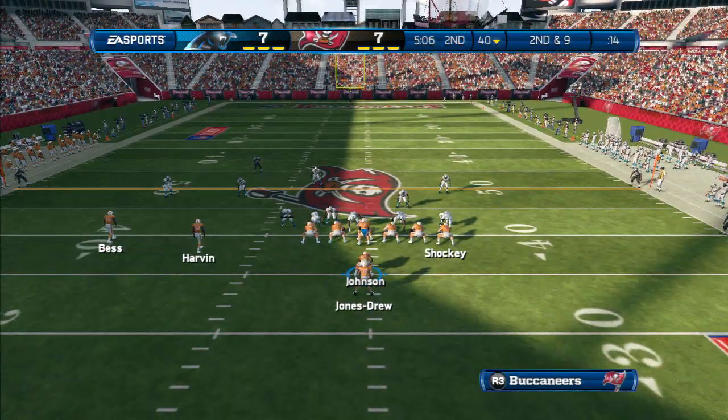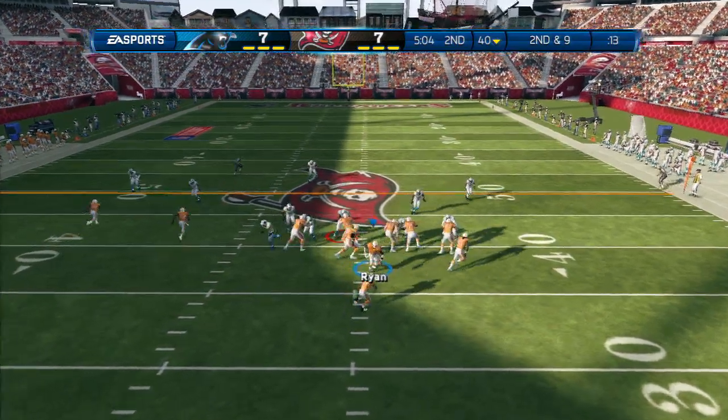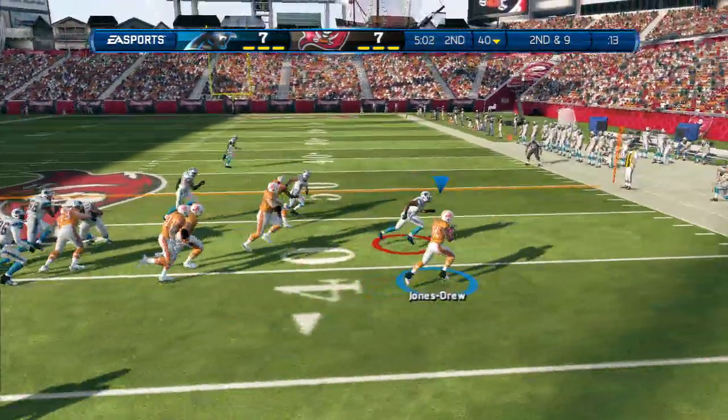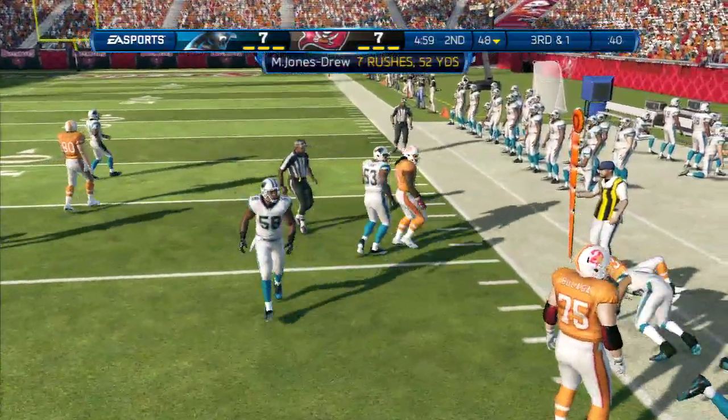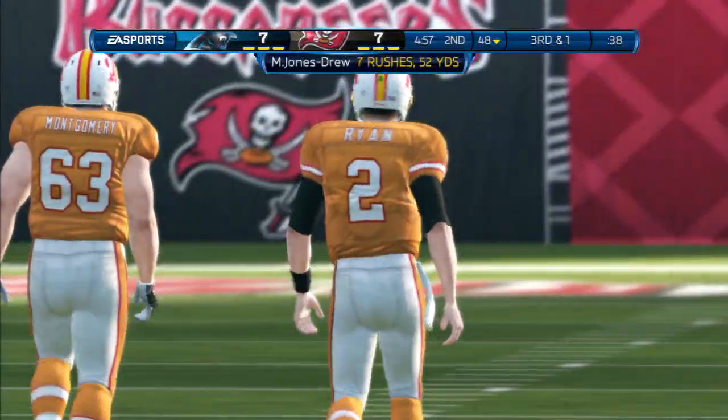That last running play was good for only a yard, so it's second down and 9. They feed him the ball again. Right side. And the tackle is made at the 48-yard line.